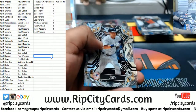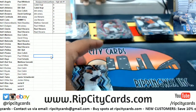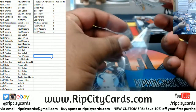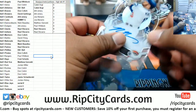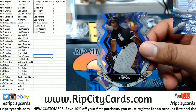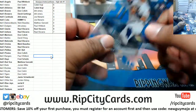We got Ramirez, a Jeter base card. We got to random that for the Yankees. Stewart, Tigers rookie. Max Muncy, Dodgers auto. Frank Thomas, 10 of 99, White Sox. Correa, Astros.